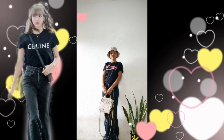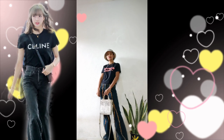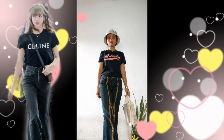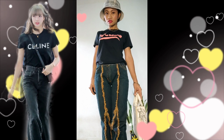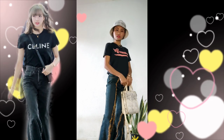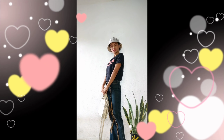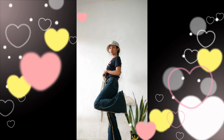For the next outfit, it's still inspired by Lisa. She paired her black tee with her flared jeans. It's perfect on her in a way that her long legs are emphasized. This is highly recommended to women who are not blessed with long legs, like me.